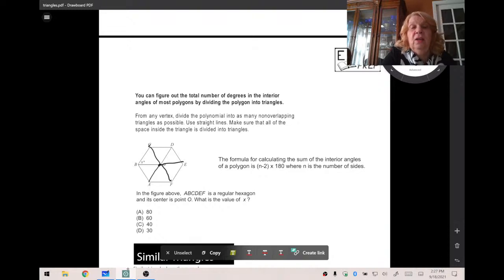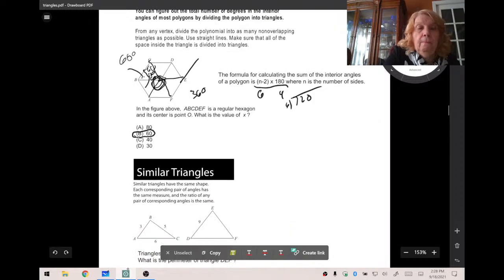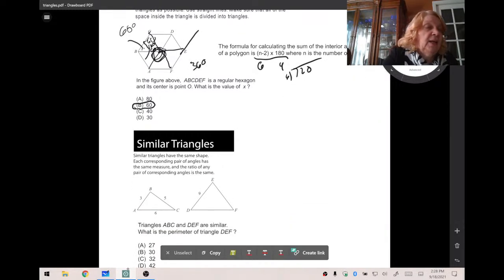So the formula for calculating the sum of the interior angles of a polygon is n minus 2 times 180. So here we have 6 sides. So it would be 720. So we know from what we did before that every angle would be 120. And so x would be 60. We could also consider this a Ferris wheel, 360 divided by 6. So each of these is 60. And so we would pick 60 for our answer. Okay, so that's not so bad.